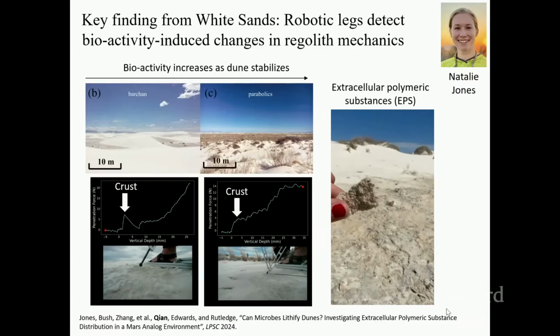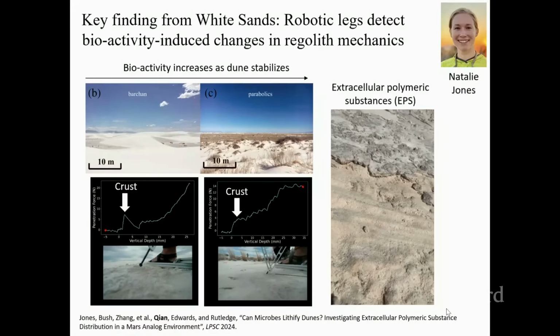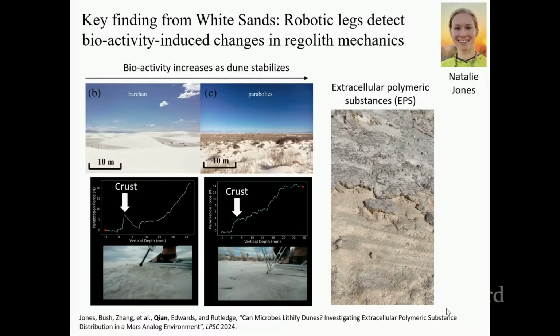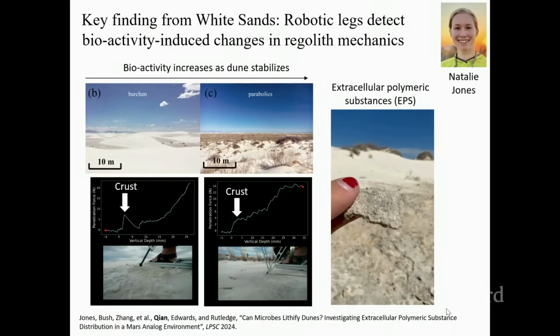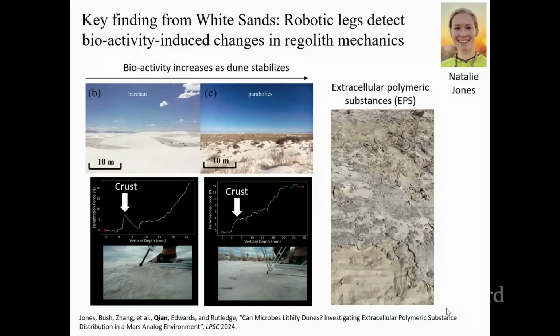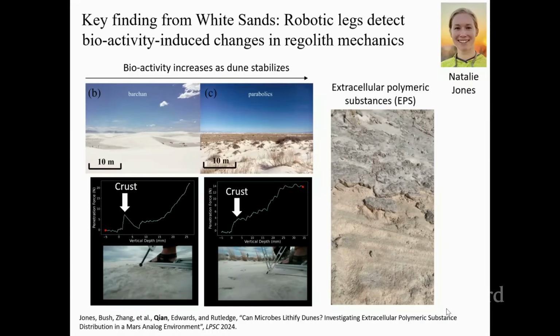So you can see that the EPS is actually this biopolymer emitted by the bacteria activity. And even though those bacteria have already died off, they left behind these polymers inside of the crust. You can see these little strings that pull the grain together, forming these cohesive bonds. So that is basically causing the ductile responses from the sites where we see increased bioactivity.